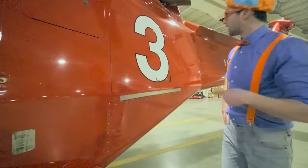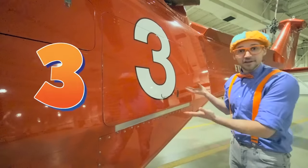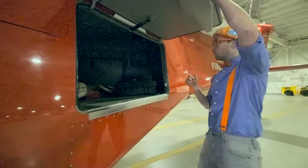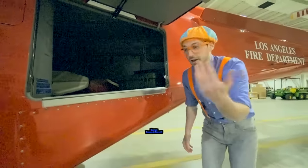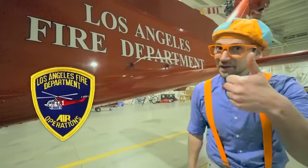Ooh. Whoa! Wait a second! You've seen this before, right? Yeah, this is a number! 1, 2, 3! The number 3! Wow! Oh, let's open this up! Whoa! Check it out! That's a cargo compartment. It's pretty dark in there. Come on. Oh, hey, Los Angeles Fire Department. Oh, they're pretty cool.